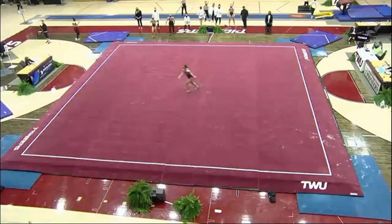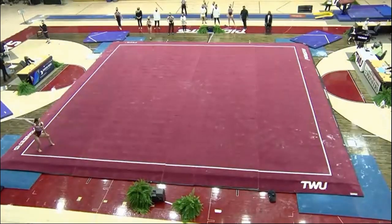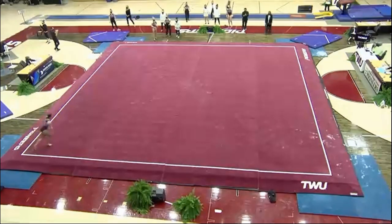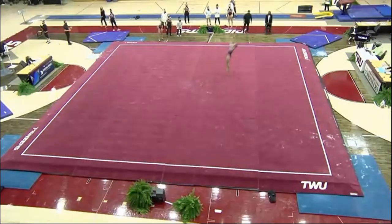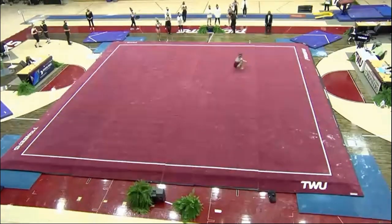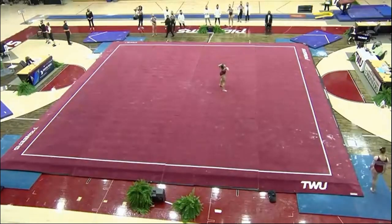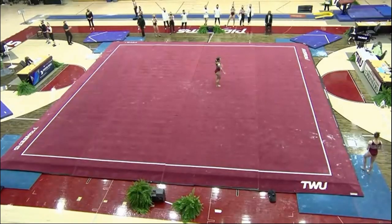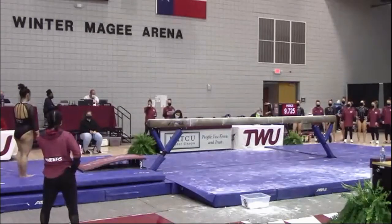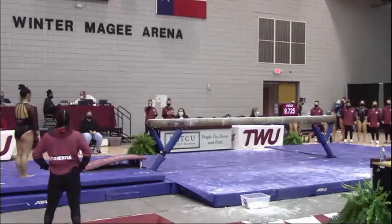Something that they've already done tonight. Little stumble there. Overall, nicely done. Looks like Centenary is... 9.725 was just given to Alex Pierce on the beam.